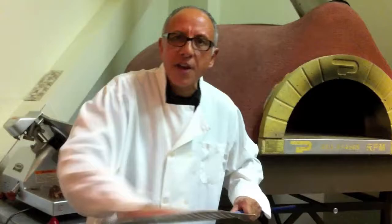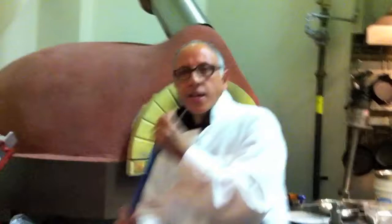Beautiful little peel. A little bit of flour. Jiggy, jiggy, jiggy. And let's launch it. And that's it. That's how it's done. Franco, Ristorante Gravina. Number one.